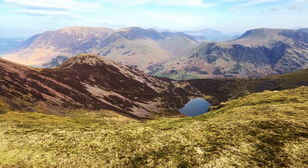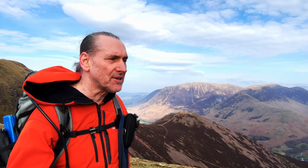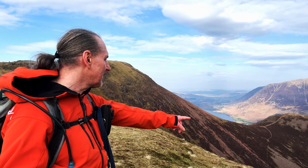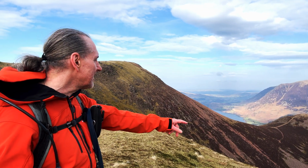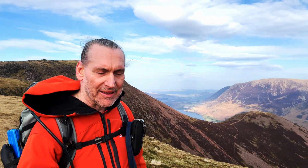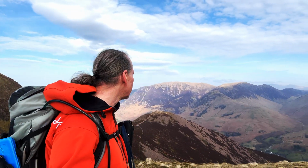So that was looking over Bleaberry Tarn, and that little one there, that's Dodd, that's a Burkitt. And this path going down here, that's a nightmare. It's pitched so far up and then it just gets loose, and a bit like Gamlin End that we're going down. And then the other side of Dodd is Grassmoor.